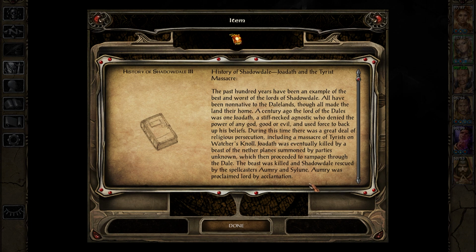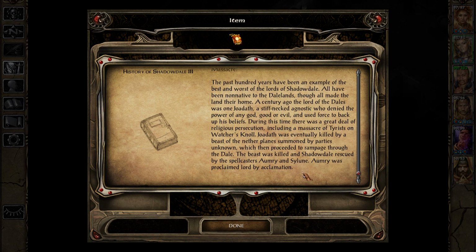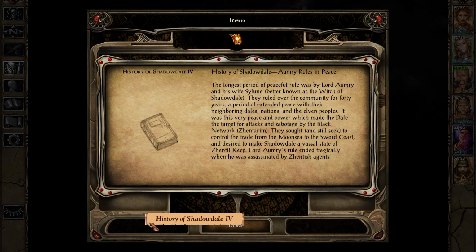Okay, it's a little bit odd to be agnostic, denying the power of any god when the gods are real and you can see them. It's an odd position to have. I think Pathfinder had an explanation for this because they had a character who they'd listed as atheist, but basically what they meant was they don't follow any god because they did not believe that any were worthy of being followed, I think was the way they described it, which I'm assuming is a similar thing here. He's denying that the gods have power over him, and he's using his force to back up his beliefs in this. So, okay, interesting. Part 4.